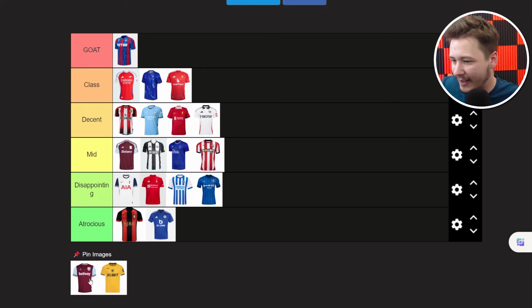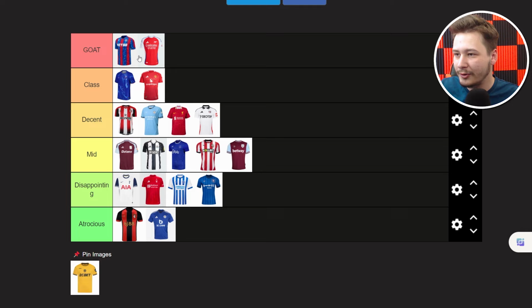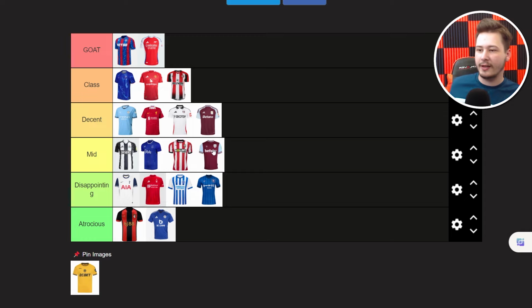Now, I'm also going to put West Ham. To be fair, it's a bit similar to Tottenham's. But I think it looks better in claret and blue. So I'm going to put West Ham at the back end of mid. To be fair, I think I'm going to resort this list. I think I'm going to put Arsenal in GOAT, but just bottom of GOAT. I'm going to put Brentford as class. And then I'll put Villa as decent. And then that'll probably work out as I want. So yeah, back end of mid. I like the sleeves. I like the cuffs. It's a bit similar to Tottenham's, to be fair. But I just think the claret and blue works better. And obviously, it's a traditional West Ham kit, really. So yeah, I'm going to go just mid.